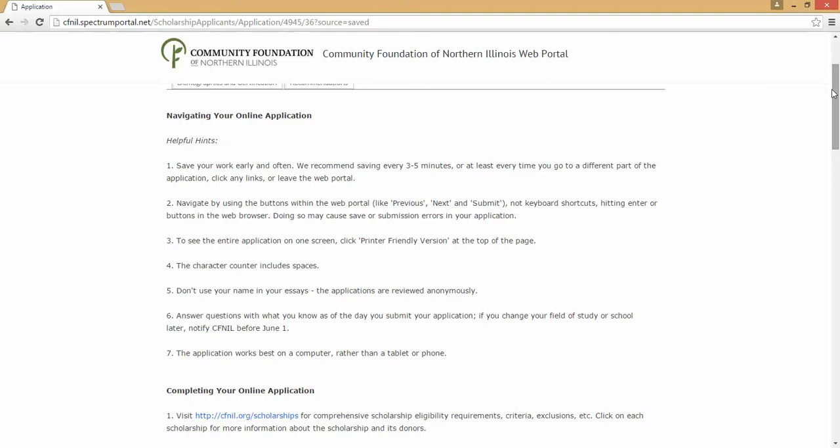Some quick helpful hints. Save early and often. The system will log you out after about 10 minutes of inactivity, and it won't give you a warning. So anything that hasn't been saved by the time you're logged out is gone. We can't get it back. So make sure you save constantly.